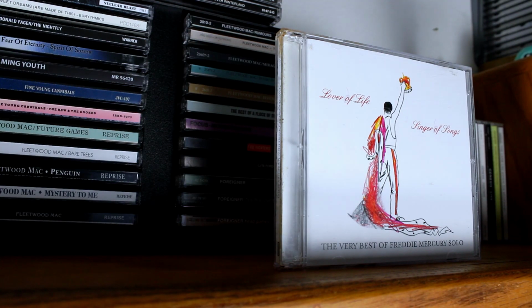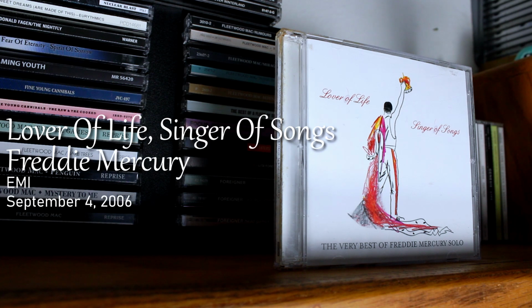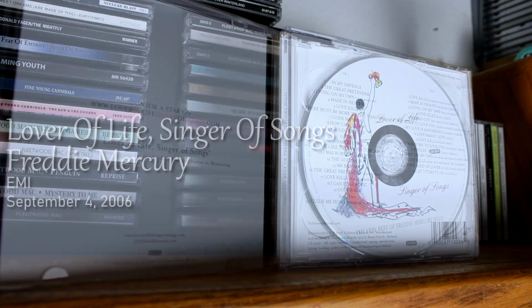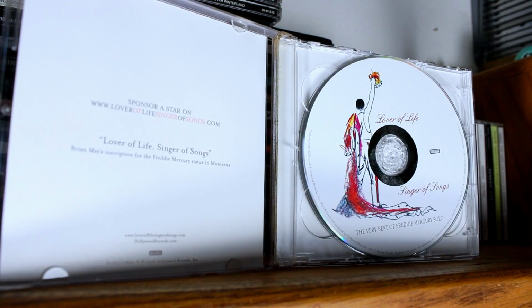Last but not least, here's a compilation of Freddie Mercury's solo career. Disc 1 has a lot of the standalone songs, and Disc 2 has a lot of remixes. So it's pretty interesting. If you're curious about Freddie Mercury's solo career, I think you should pick this up. I think you might be surprised, because I do think there are some very nice songs, like his cover of The Great Pretender, Barcelona, I Was Born to Love You, Mr. Bad Guy. Some very good songs, I think. It doesn't really compete with Queen, but for what they are, they're very nice. So I recommend checking it out at least.